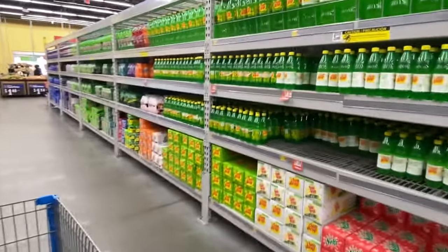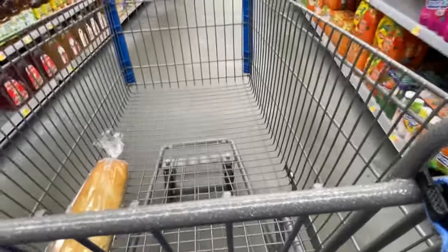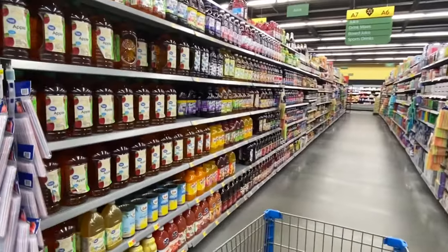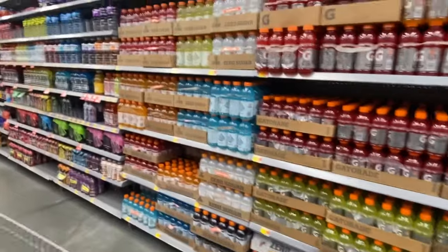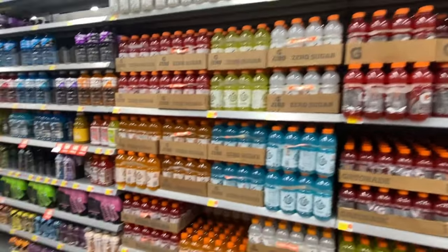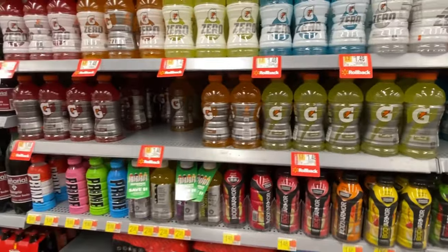Drinks look very well stocked. So the drinks are looking very well stocked. They even have rollbacks on the V8 Splash in the different flavors. They're very well stocked on the Gatorade drinks all the way up to the top. Powerade. These right here are $1.48. I remember when they used to be a dollar though, but that's still not bad, I guess.